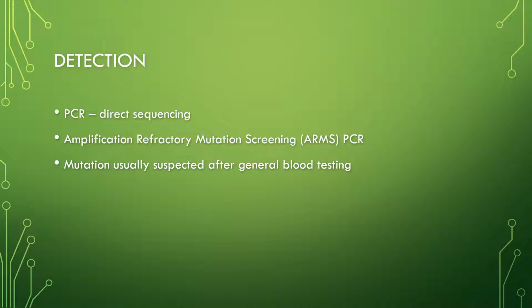This disease is usually detected through a general blood test. It will show an increase in your red blood cell count, increased hematocrit, elevated hemoglobin, and very low erythropoietin levels. Erythropoietin is a hormone that stimulates red blood cell production in bone marrow.